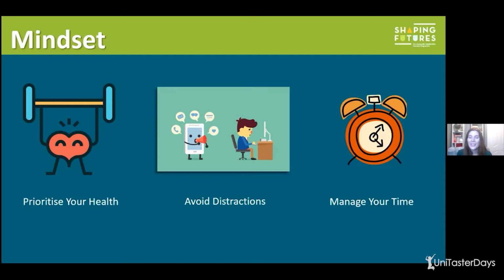So do remember to keep up your water intake, especially when it comes around to exam time as well. Within our health, we also need to think about our sleeping habits. So again, not the most fun thing to think about, but making sure that we get 8 hours of sleep a night is really, really important.